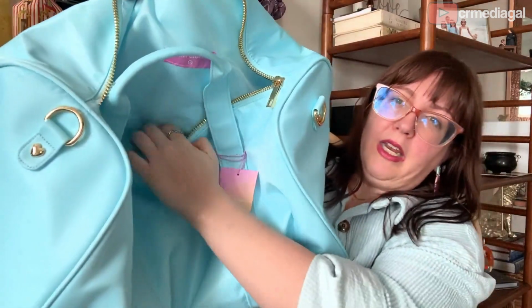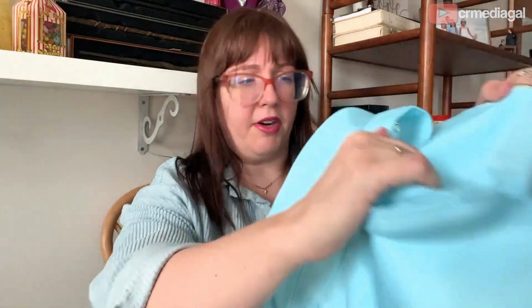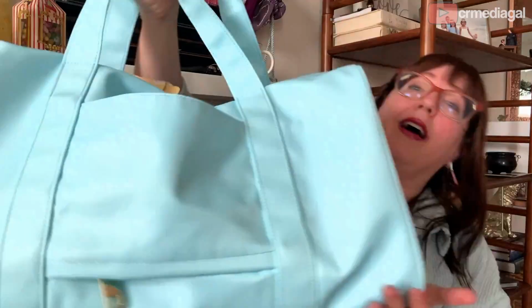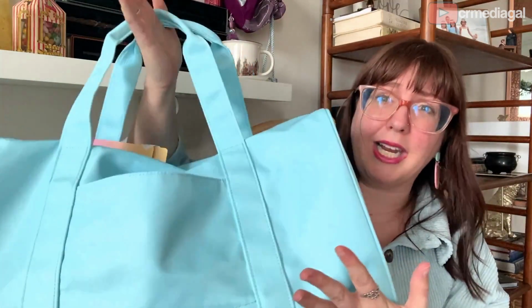This is the opening. There's no zippers inside. That doesn't really bother me, especially for the price. It does have an outside pocket area here, if you want to just throw your phone or small items in there. This was $40. So this was the most expensive thing that I bought from the line. Again, these retail on Stoney Clover Lane starting at like $200 and up. I don't really understand the popularity, I guess, of Stoney Clover Lane.